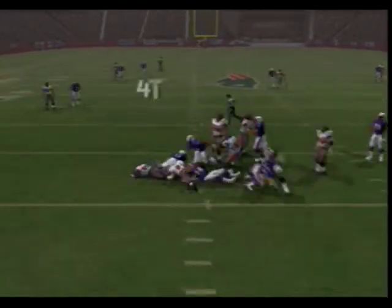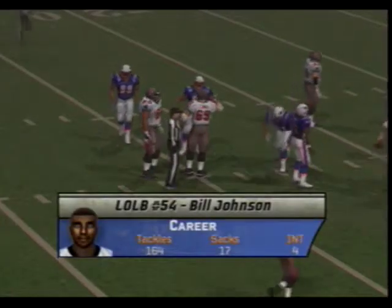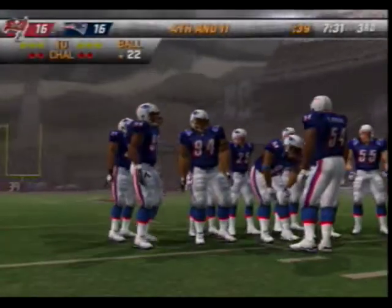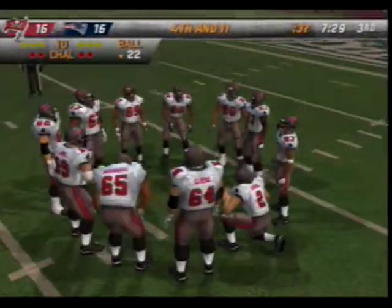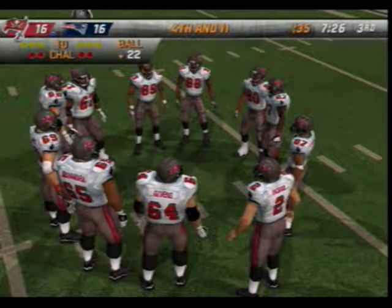New England comes out in their nickel package. Stepping up. The defensive coordinator teaches his guys to be very aggressive out there on defense. He has a lot of confidence in his cornerback, and he's willing to leave them out there in single coverage on an island. So they'll blitz on just about any down, looking for a big play.